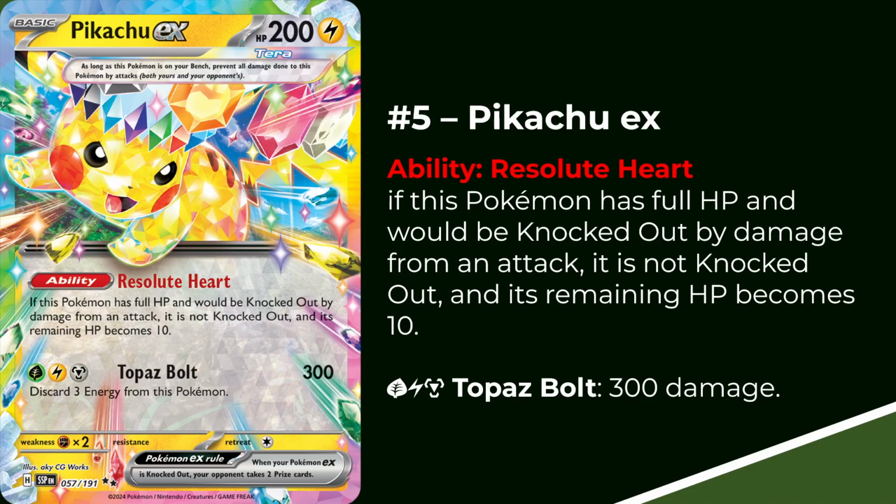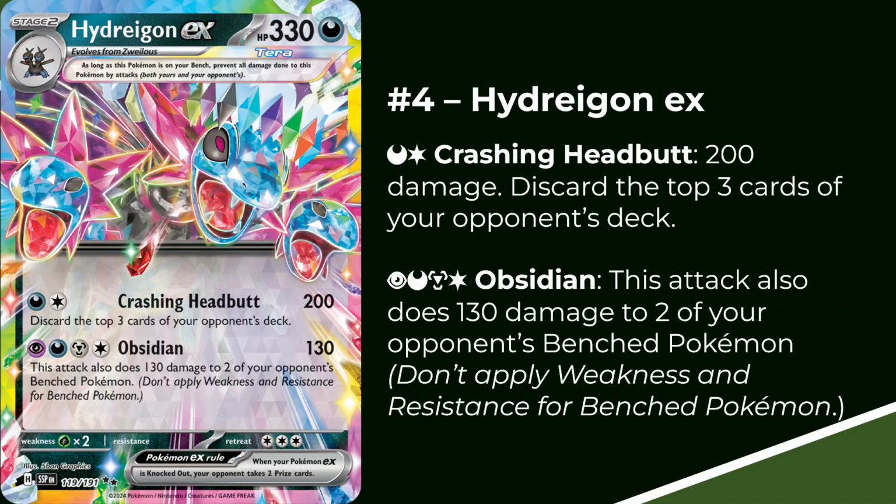This Pokemon can be powered up with Magneton, which is how we tested it on my YouTube channel here. But you could also power it up in a Lost Box style deck, use this as an attacker in place of something like Roaring Moon, where you have this available to you to do a huge amount of damage and take knockouts that way. At number 4, we have Hydreigon EX. It has the attack Crashing Headbutt for Darkness Colorless, does 200 damage, and then you're discarding the top 3 cards of your opponent's deck.